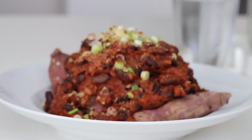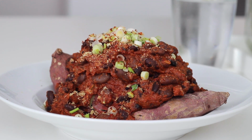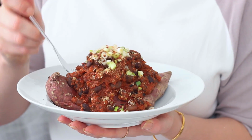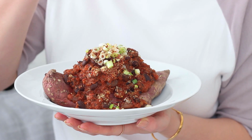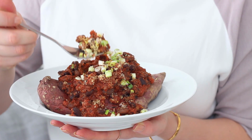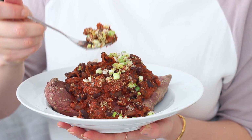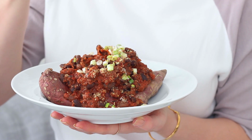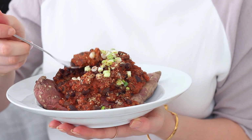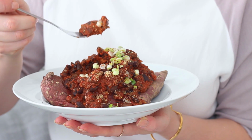If you don't fancy making the cheesy version, you can just omit the nutritional yeast, and it's just great for all sorts. I love having it with rice or on baked potatoes like this, with nachos, on fries, with guacamole, salsa and vegan sour cream. It's just so versatile, and I always keep batches of this in my freezer for quick and easy dinners and lunches like this.